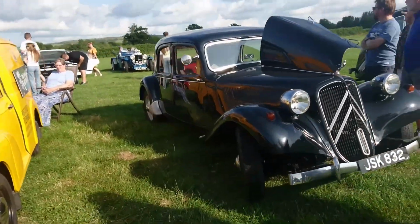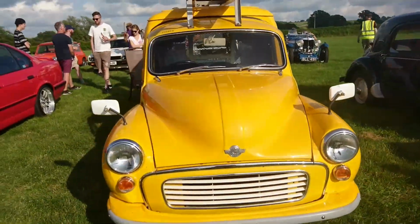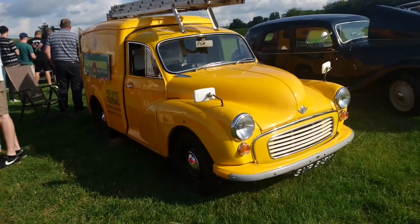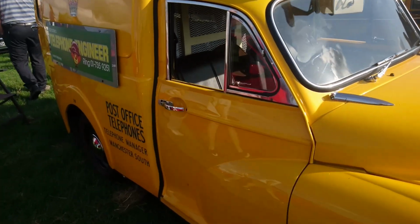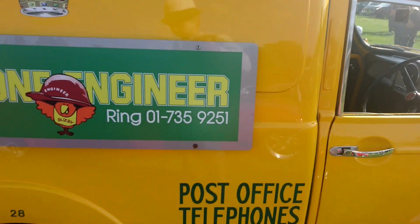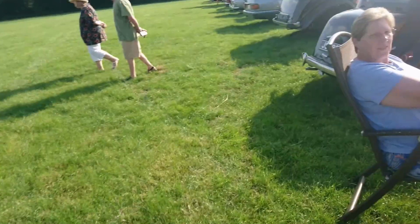It's actually on Vauxhall Citroen. Re-registration, import, I'm not sure about that one. Very, very late Morris J-Type or Morris 600 weight van. One of the very last, built 71, registered 71, 72. That looks absolutely fantastic. Presumably ex-GPO. That looks great, doesn't it? It's brilliant.